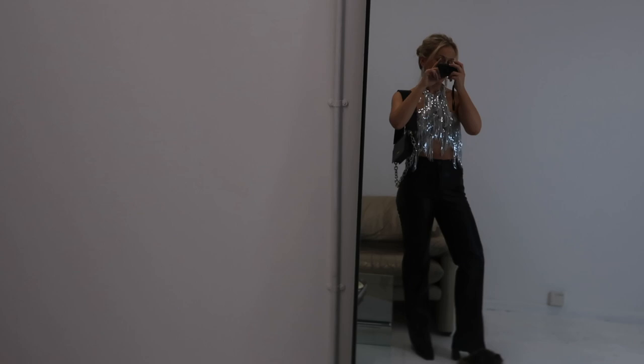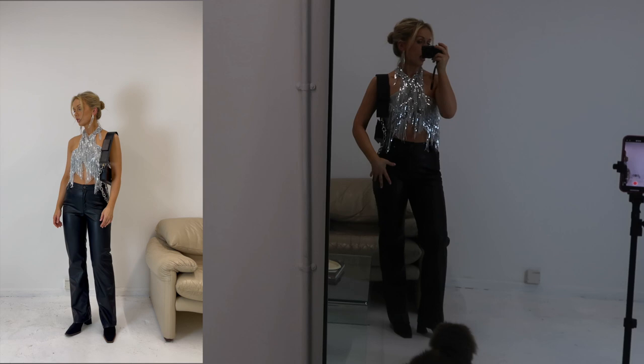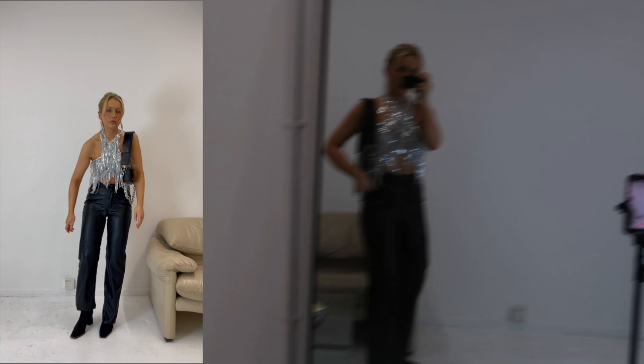Anyway, this is look number two. I feel like they're already getting progressively more and more dressy, where I didn't mean them to. This top is from Zara, leather trousers. I am not crazy about the fit of these.